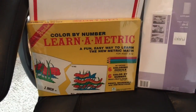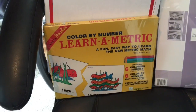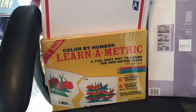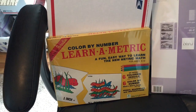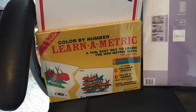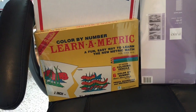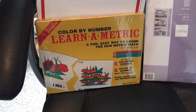Then another item that just sold is this vintage Venus Paradise paint by number. I've had this for a while. I got it at an estate sale for 50 cents and had it up for $24.99. It's been sitting there a while, lots of watchers, but I went to 10% off and it finally sold. So it was $23 and change. I'm sorry, I can't remember.